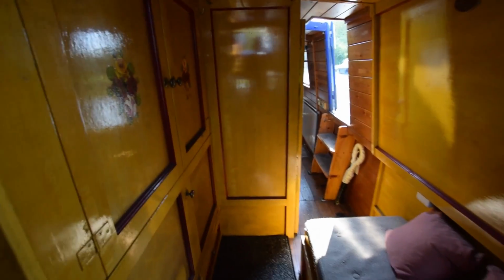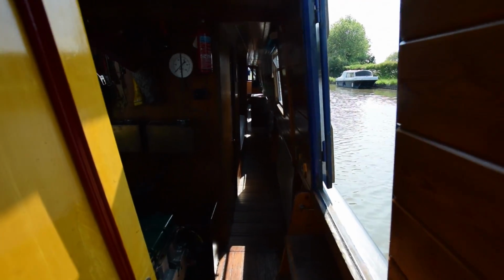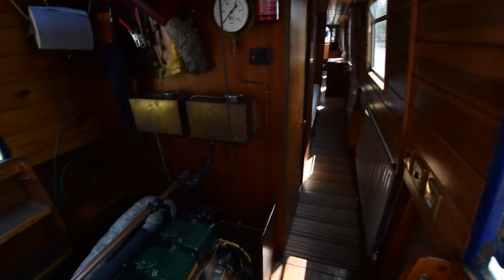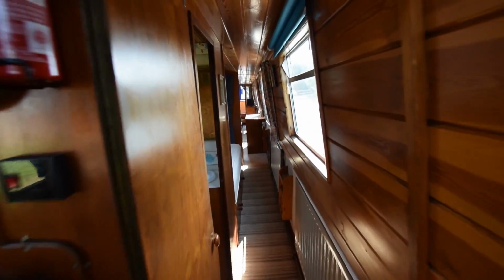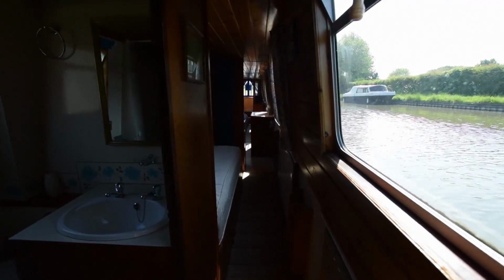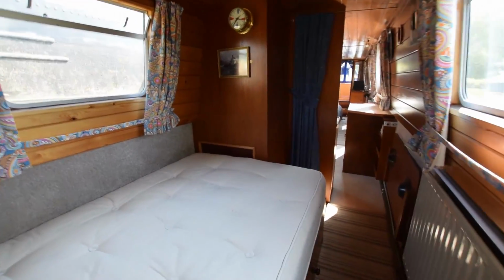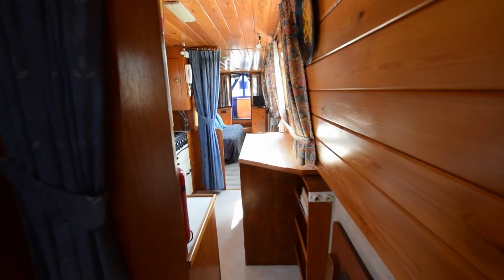Just have a wander back through, see if I've missed anything. The floor under here, by the way, has 3 hatches in it. There's storage under each of those. And the boat comes equipped with everything you need to get up and go. Tunnel lamp, the ropes, the fenders, hooks, planks, pins, irons. And I don't know if I mentioned there is an anchor on board.